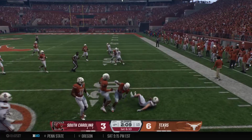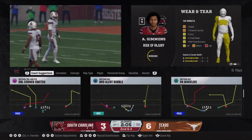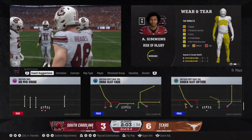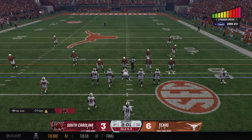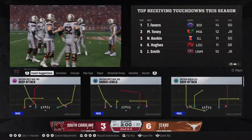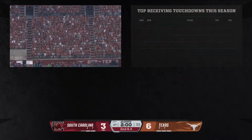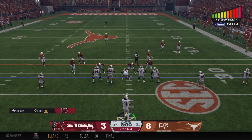Zings it complete to the right. They stop him almost immediately. Short gain there, and still a little ground to cover to pick up the first. And the Gamecocks with a second and short to keep this drive moving. We've reached the 2-minute timeout, and time is of the essence for this offense to get things done. And now on second down for this offense.